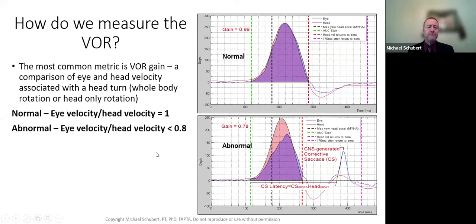VOR gain is defined as eye velocity divided by head velocity. So if I turn your head 100 degrees per second to the right, your eyes should move to the left at that same 100. If they move less than 80, there's an abnormality. And that's a rough guideline that gains that are abnormal are below 0.8. And that's what this lower plot is showing. It's not terrible. It's just borderline abnormal, but it is abnormal.